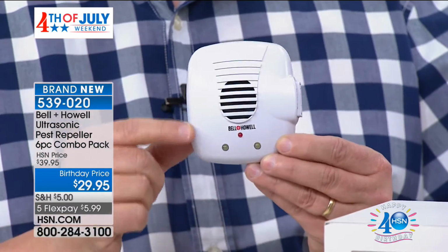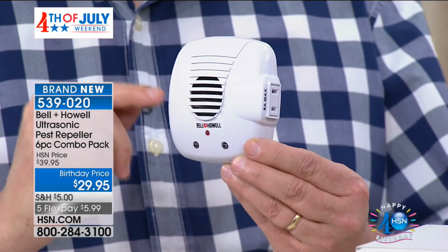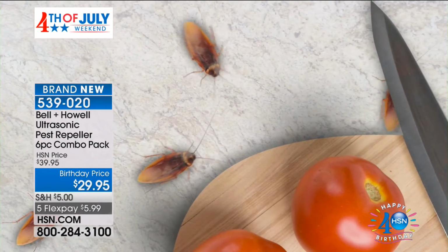But the moral of the story is, make sure you place one in each room, because again, it's like a sound wave. It goes out and it spreads out. Don't put it behind the refrigerator or behind the couch. Put it where the sound can really radiate and give you that bubble of protection. And then these little guys are not crawling over your kitchen counter.